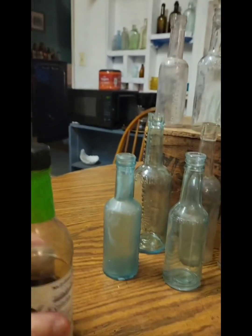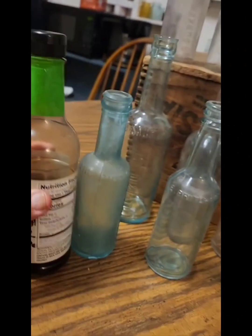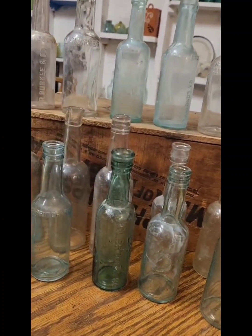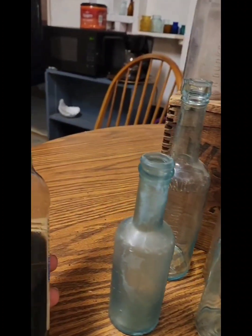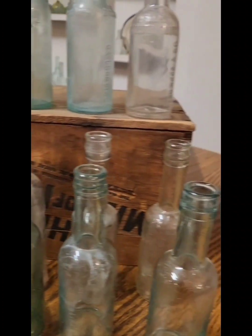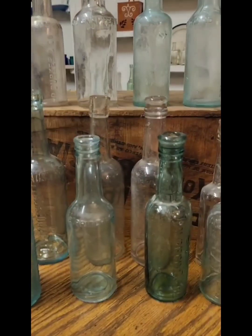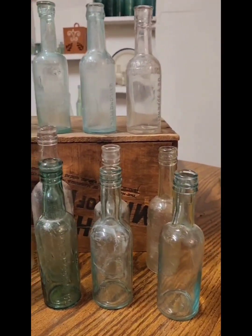If you go in the store today, you get Worcestershire sauce and other sauces, food sauces, and you'll notice that these were made in the 1890s, so 130, 140 years later, the form of the bottle is the same, which is really cool. It's that way with a lot of bottles, but it's just interesting that Worcestershire sauce bottles didn't change, so you can see them from far away and you know what you're grabbing.